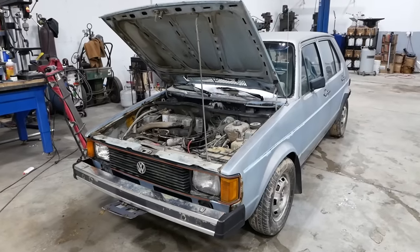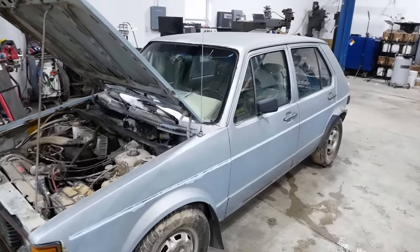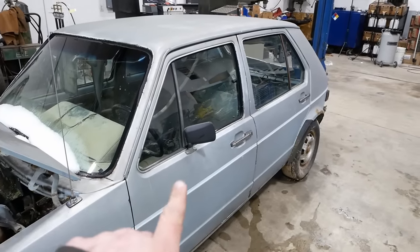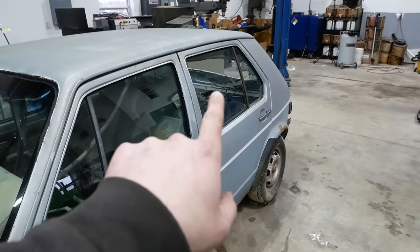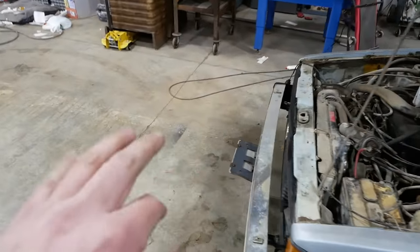Just drink in that 1970s styling. This is a 1982 Volkswagen Rabbit. I think in Europe these are all Golfs, but here in the States the four-door is a Rabbit, the two-door is a Dasher, and the convertible is a Cabriolet, or something like that. You can hear the pedants frantically typing in the comment section.